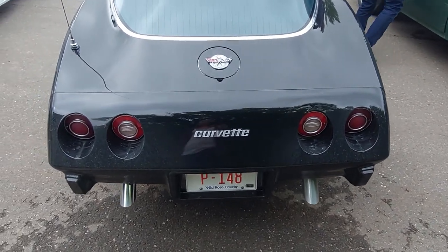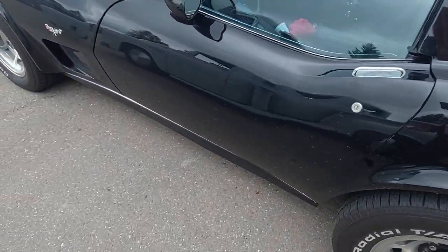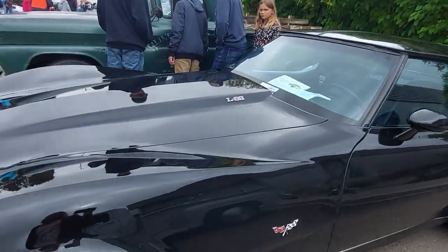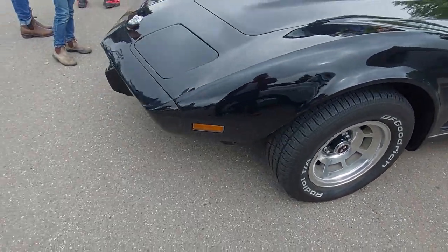You know, and the Corvettes, it's America's sports car. These are all fiberglass cars, and yeah, very, very nice. The paint is all still good, and the original wheels and everything look great.